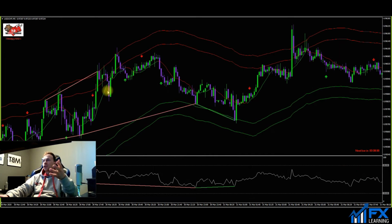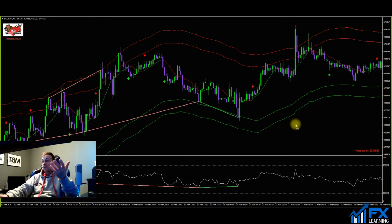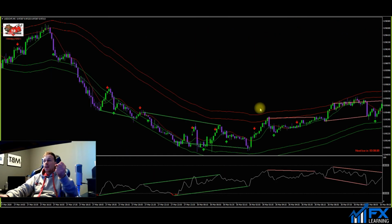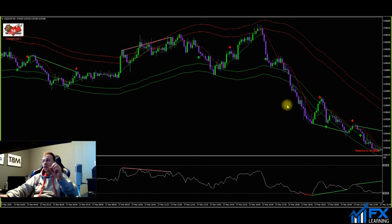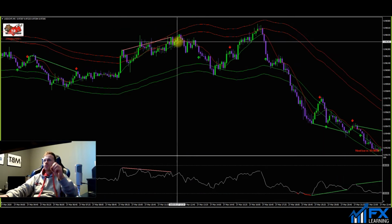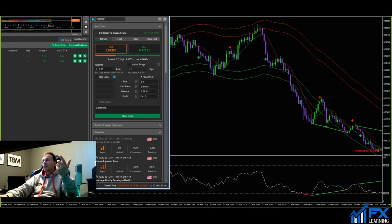Again here, could have entered here. Again, you would have got a slight bit of drawdown there, but you would have got 13 pips out of that trade. Again here, you would have got a bit of drawdown there, but you would have eventually won that one. Here at the top, you probably would have entered here at the close of that TCA line and would have gone straight 31 pips. These trades are going in nicely now.